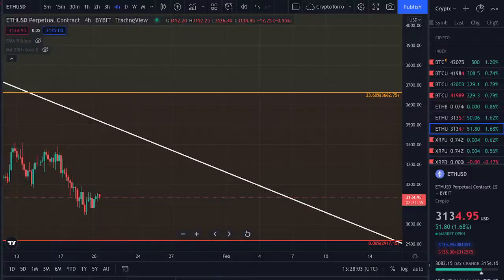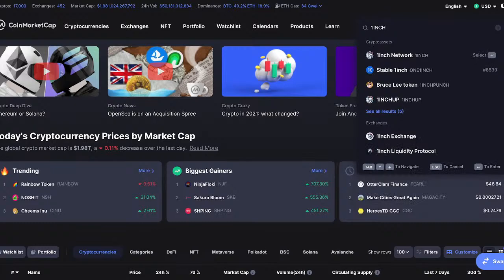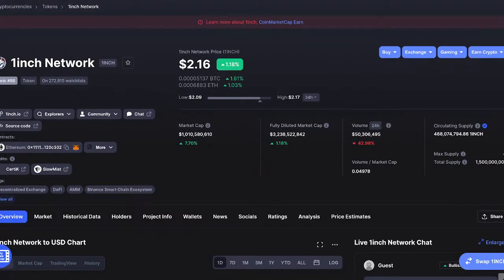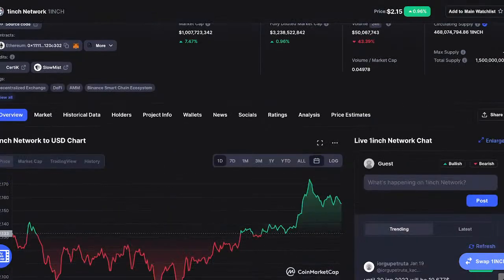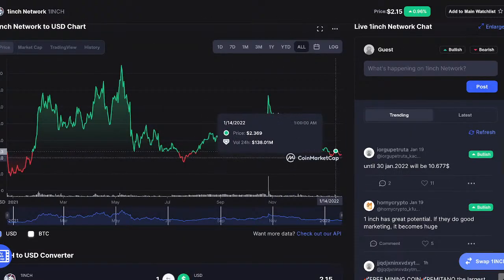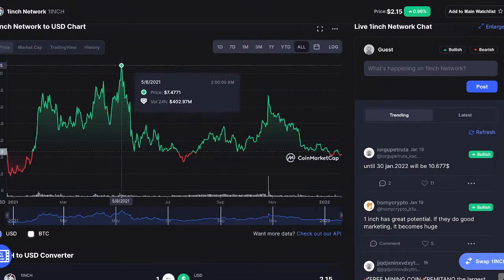And yeah, also for the people who do not know 1 inch, I would like to show them 1 inch on CoinMarketCap. It is currently a rank 88 token. I do think it has major potential, and its current price is $2.15 with a market cap of approximately 1 million. So I personally think this coin has a lot of potential. And if we take a look at all time, we can clearly see that we are almost at all-time lows. So yeah, this is clearly showing us that it is a possibility that we are going to see a major increase in momentum. We can clearly see that its all-time high on 1 inch was actually at $7.47.